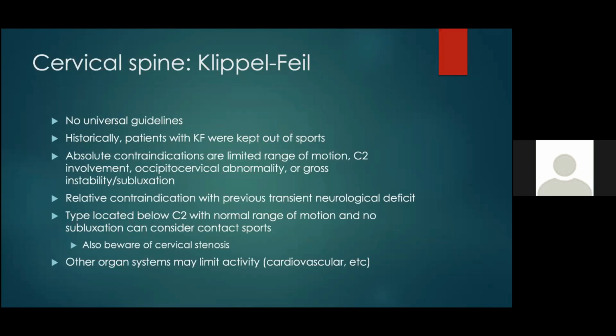I just wanted to include this because some people have also advocated for allowing sports in a carefully selected group of patients. Essentially, if the patient has fusion below the level of C2, and it's just 1 to 2 segments, and no subluxation or instability, then it may be safe for them to participate in sports. I think this makes sense based on what we know about fusions at other levels post-operatively, like we talked about on the slides before. Important to remember, though, these patients could be limited by problems with other organ systems, which are unfortunately common.